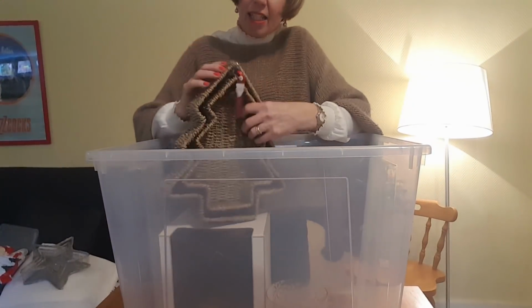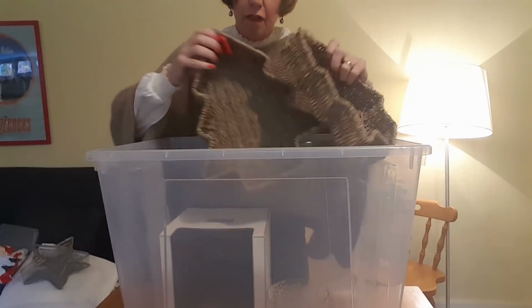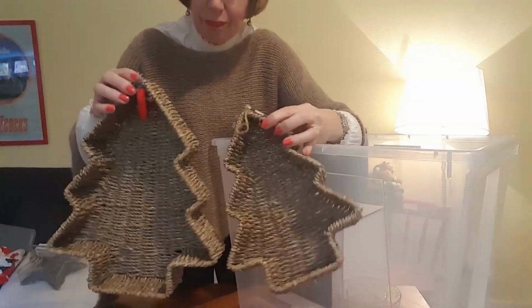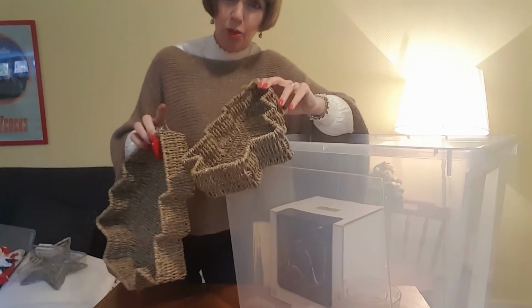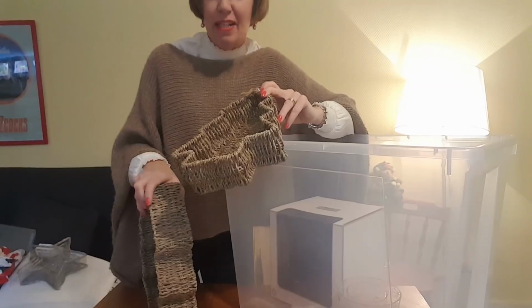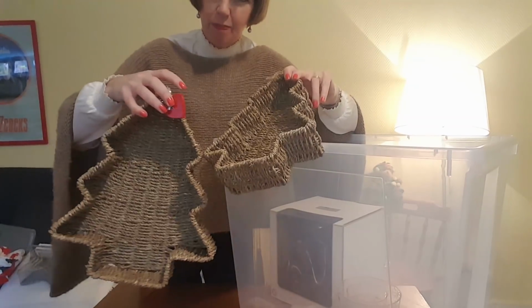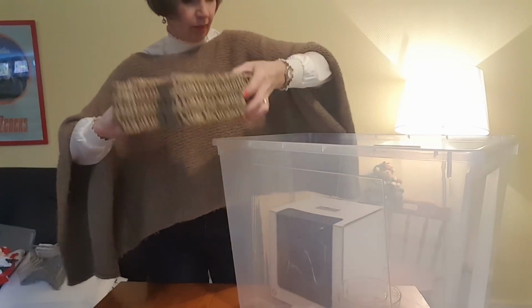Okay, these baskets I do like, and I use them quite often. If I'm going over to a friend's, we have an afternoon where we sit together and make decorations. And if I've made some sweets and biscuits, I put them in here. So I like those. So those are a keeper.